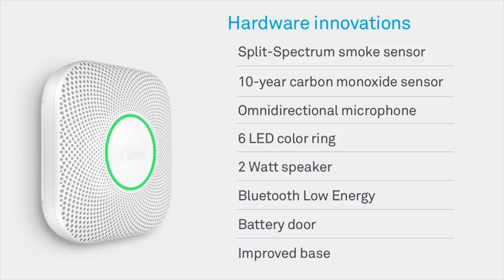The battery door is much easier to open. There are no screws involved in replacing the batteries. The first set of batteries are included in Nest Protect, by the way. There are 6 in the battery-powered version and 3 in the hardwire version that serve as a backup should there be a power failure in the home. And finally, the improved base for easy and secure attaching of the device to the wall or ceiling.